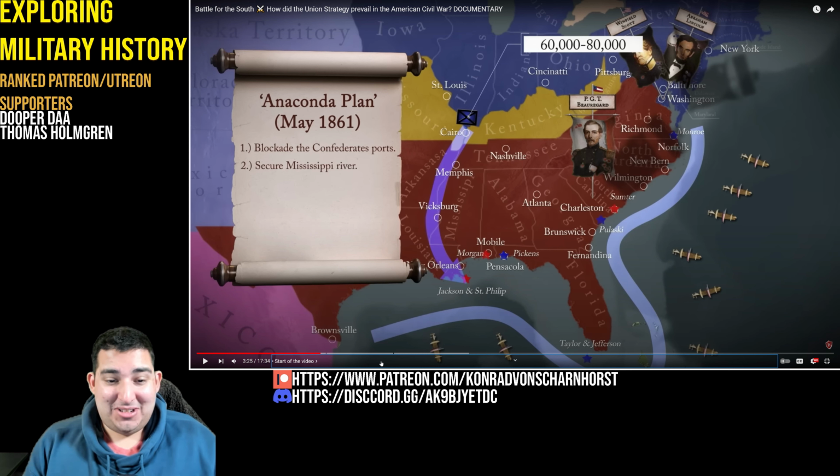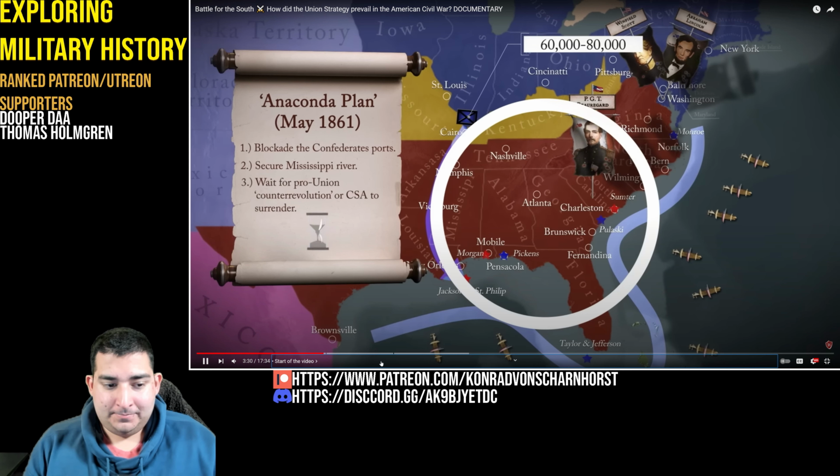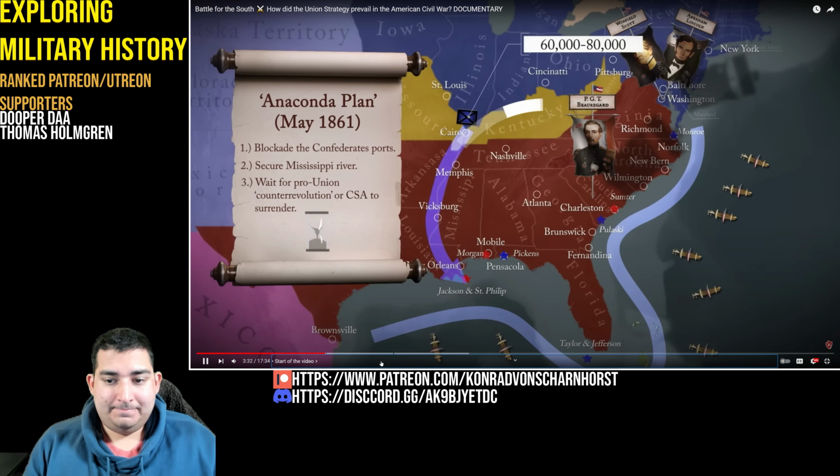Securing the Mississippi River really won't happen until 1863, 1864. We take New Orleans relatively early on in the Union, but going down to Memphis and then Vicksburg, again, it takes a long time for us to actually achieve this. And Grant takes Vicksburg in a masterful campaign. But thus encircled, the Confederates would realize their situation and stand down, given enough time.